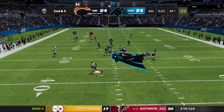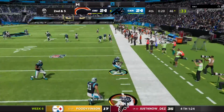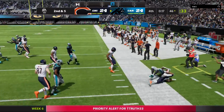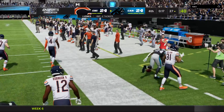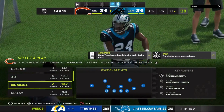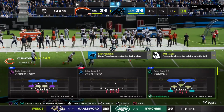Yeah, and the deflection works both ways. Maybe a defender gets a hand in the way and it pops it. Picked off at the 20. Come on. He's able to get it back to right around the 27. Well, we say it often, Charles, but not all interceptions are created equally, and that is a big one here in a tie ball game in the 4th quarter.